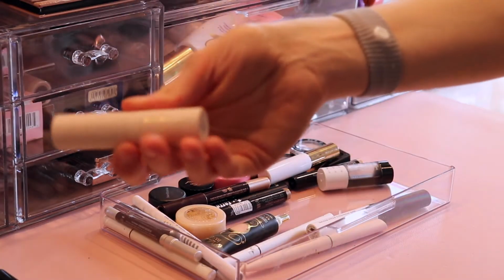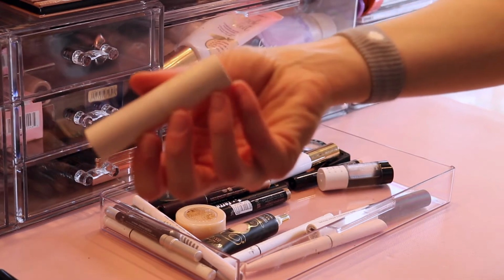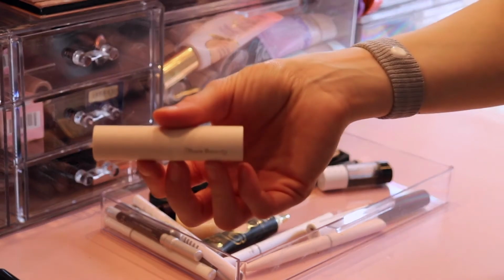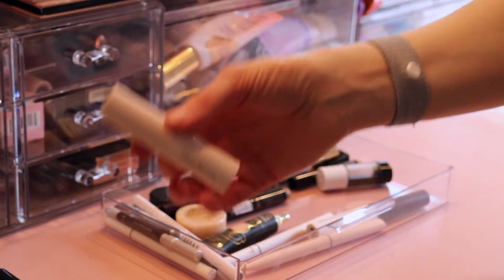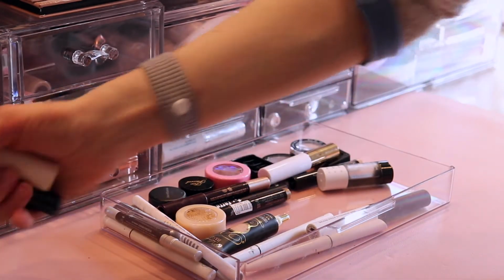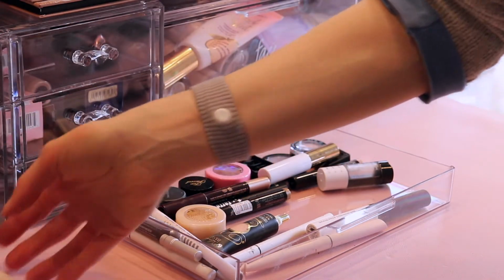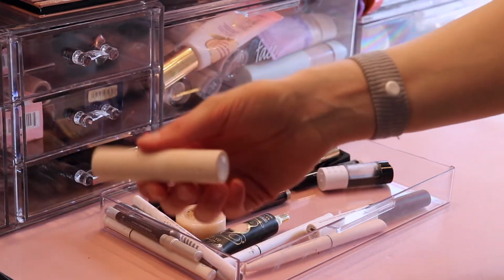Here's another possible dud. It was the Rare Beauty Perfect Strokes mascara, I think, in black. And everyone I know loves this mascara. Even people in my personal life love this mascara. So that's why I really do think I got a dud. I bought this one, and this one all at the same time, and all of them were duds. I could not figure it out upon initial application.